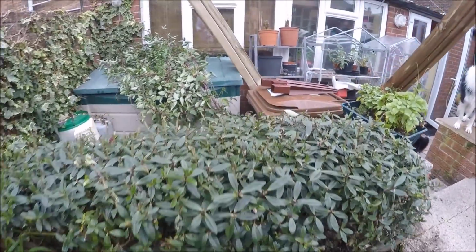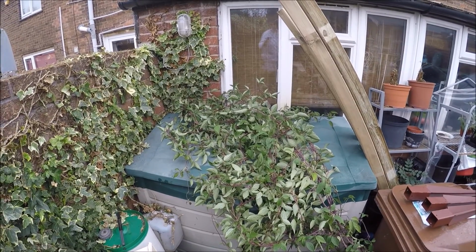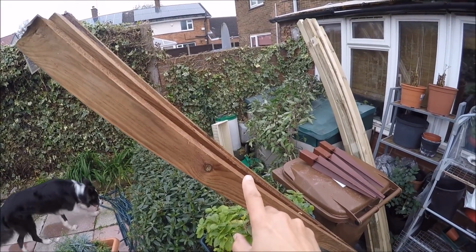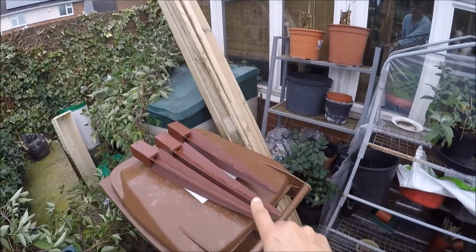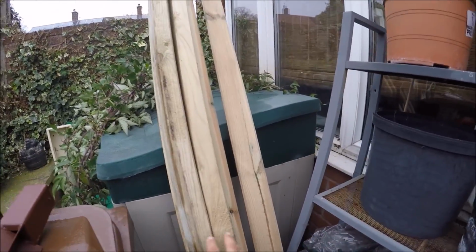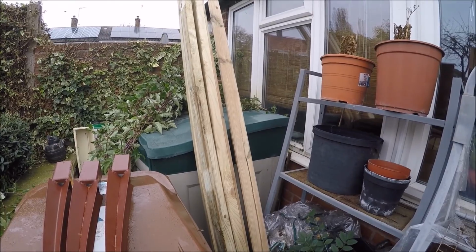And if you just look over here, this is where the clematis is temporarily, while my husband builds me a new frame for it. These are the posts for the grapes and the spikes to go in the ground to hold them up, and this is the wood that my husband today is going to make me a new frame for my clematis, so things are all going to look different.